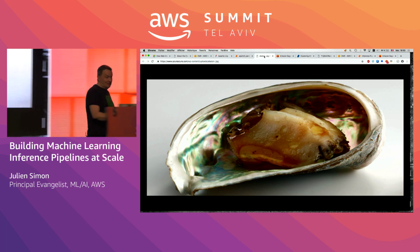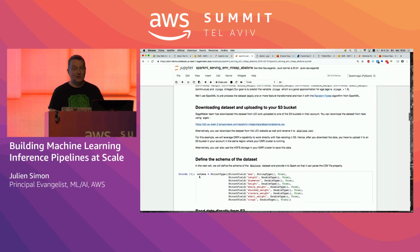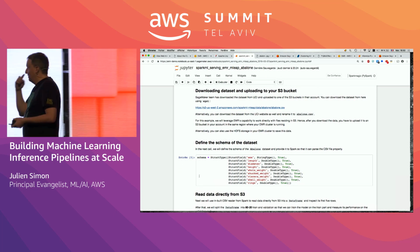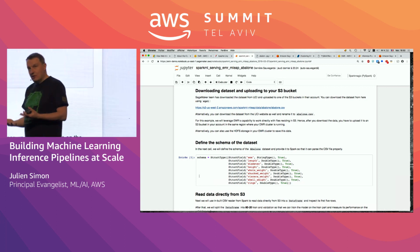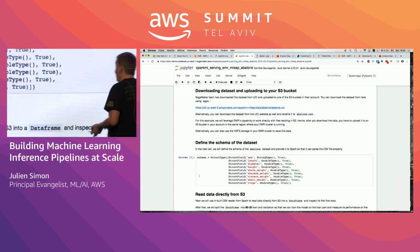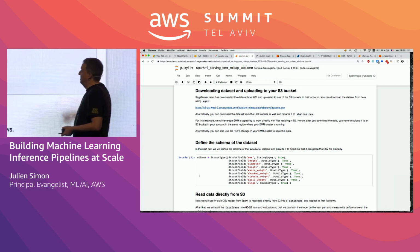And based on measurements, right, based on information that we gathered on different types of abalone, we want to predict the age of a given, I'm not going to say it, shellfish, okay? So this is a standard data set. You probably have seen this before.